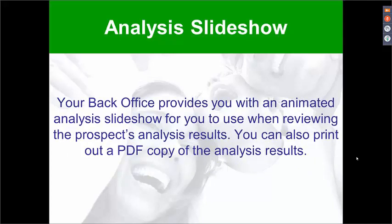As you all know, in the back office, when you run an analysis, you have an animated analysis slideshow for you to use when reviewing the prospect's analysis. That animated slideshow was built very strategically to guide the client and lead the client along. I know that there are agents out there that are still using the PDF printout of the analysis to review with the client because it's more tactile. If you are going through the analysis slideshow, just remember when you get to the end of the slideshow, all you have to do is click Activate Client. You can move them through the process.